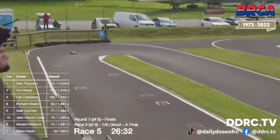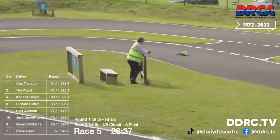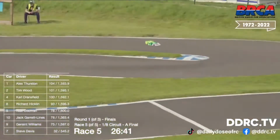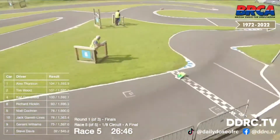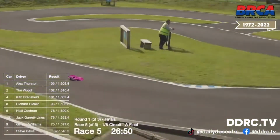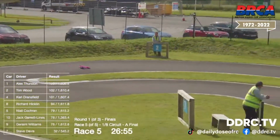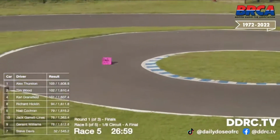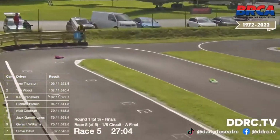So let's have a little look where they are. There's Tim, the orange car, going over the line now. 14 seconds back is going to be Karl. So Karl should be coming underneath us now. Yep, there he is. So Alex just behind him, and then Tim. So they're kind of together on track. But Karl has got three-quarters of a lap gap to catch Tim, and he's got 3 minutes to do it. We've got 27 on the clock now, under 3 minutes to go.